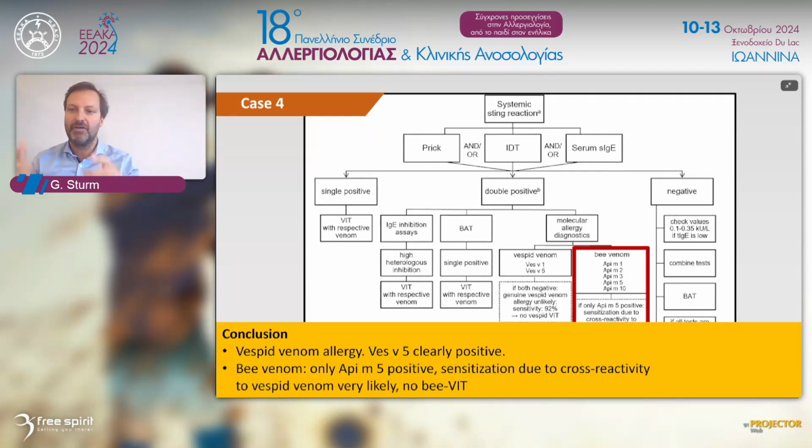So in this case, we have a clear sensitization to Ves v 5. We have only sensitization to Api m 5. So in this case, I wouldn't do immunotherapy with bee venom.